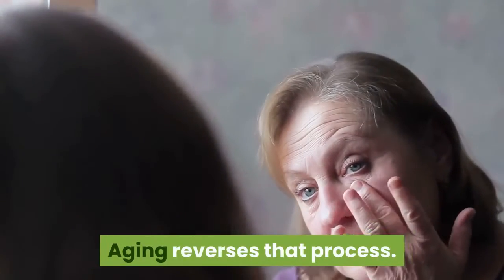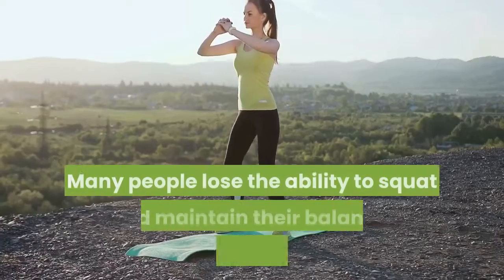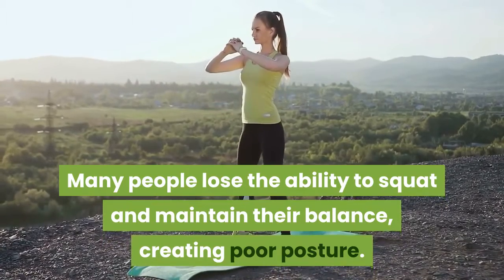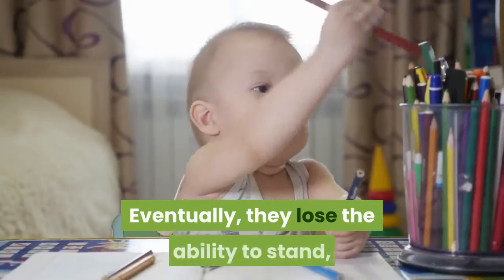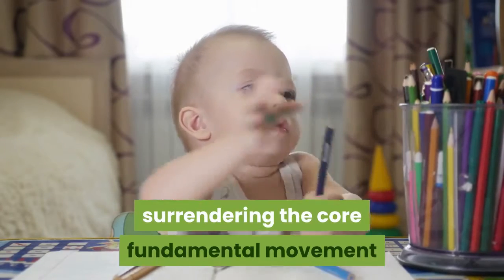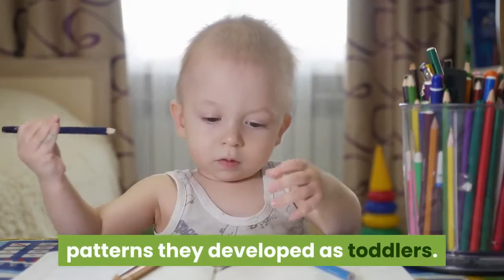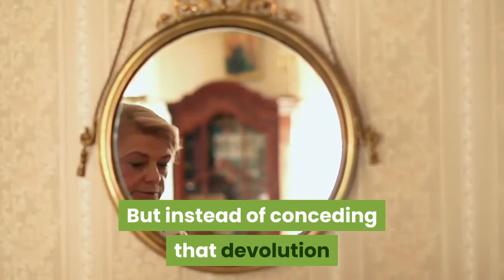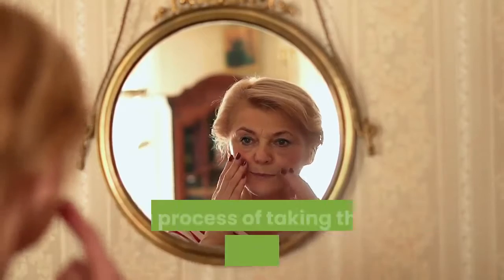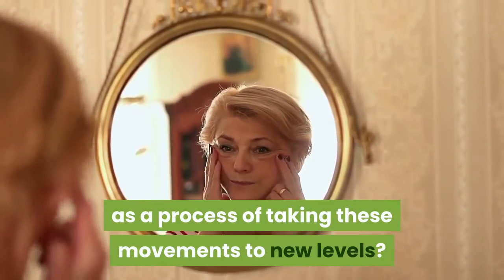Aging reverses that process. Many people lose the ability to squat and maintain their balance, creating poor posture. Eventually, they lose the ability to stand, surrendering the core fundamental movement patterns they developed as toddlers. But instead of conceding that devolution as an unavoidable part of aging, why not look at getting older as a process of taking these movements to new levels?